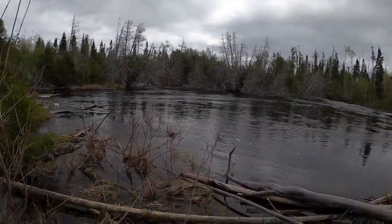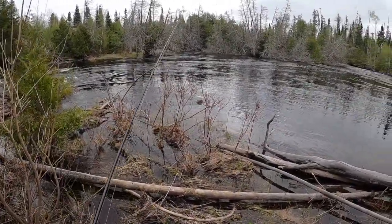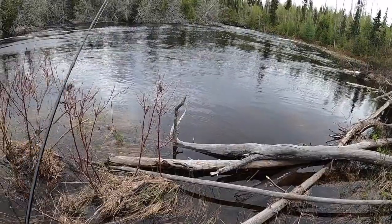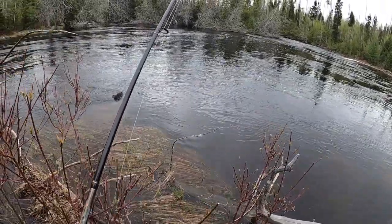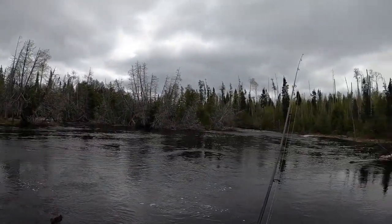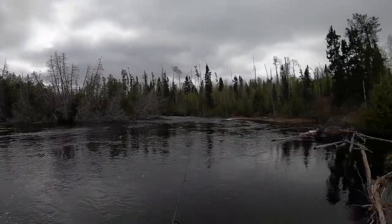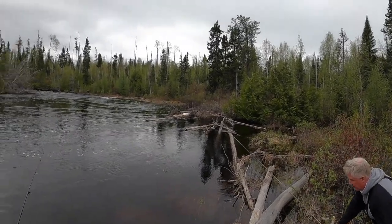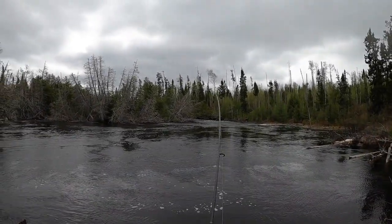Okay, look at that. Yeah, I think if you go up, even just, I'm wondering here, I'm just gonna check to see how deep this is. There's a rock right there. Yeah, let's. I mean, there's gotta be something in this hole. I mean, look at it. There we go. Yep.